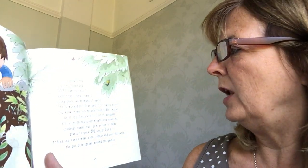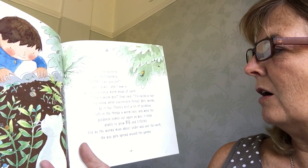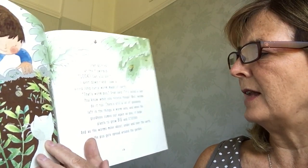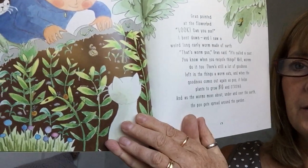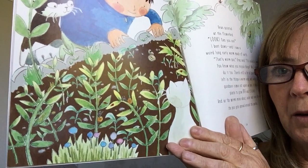Gran pointed at the flower bed. "Look, can you see?" I bent down and I saw a weird, long, curly worm made of earth. "That's worm poo," Granny says. "It's called a cast. You know, when you recycle things, well, worms do it too. There's still a lot of goodness left in the things the worm eats, and when the goodness comes out again as poo, it helps plants grow big and strong. So worms help plants grow, which means that gardeners like worms. I like worms. And as the worms move about under and over the earth, the poo gets spread all around the garden. That's why worms are my friends," said Gran, and she gave a thumbs up.